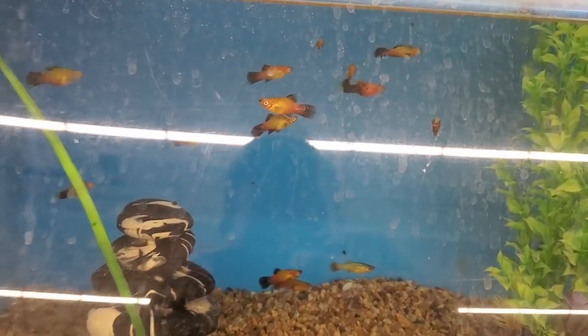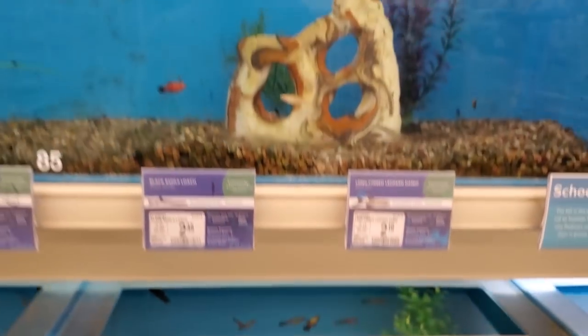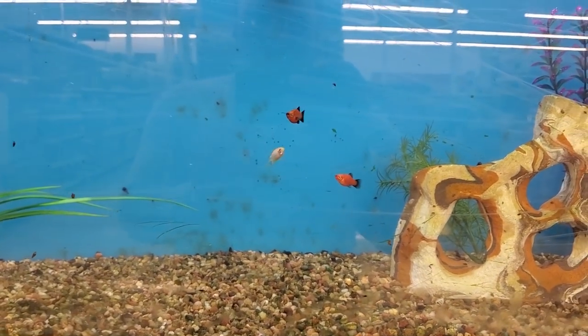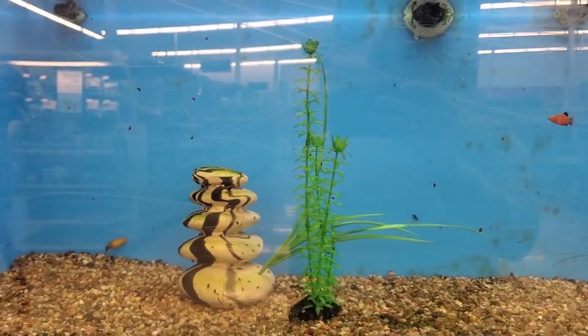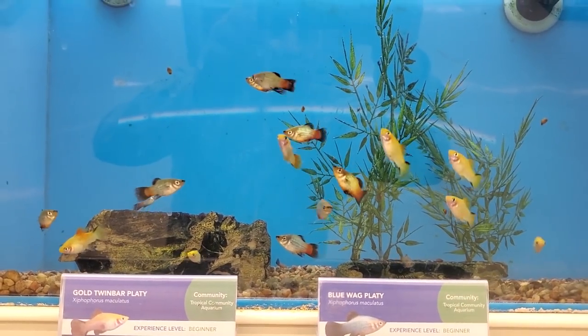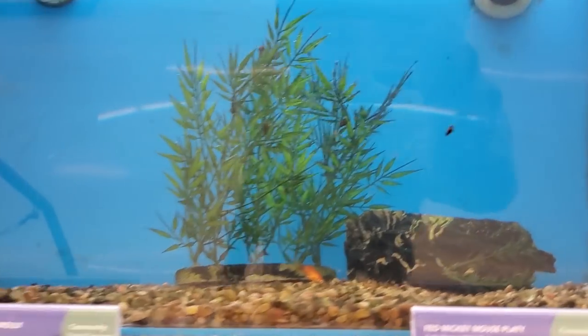Some more platies. And some more dirty plexiglass. A lot of these lights are off, too. I don't know what's up with that. Got a gold zebra danio and some more platies. Some more platies. And I guess if you're into platies, you can get you some at PetSmart.